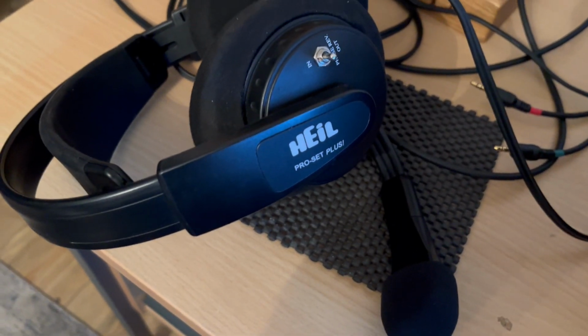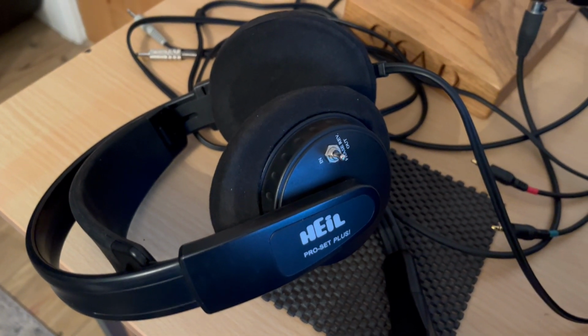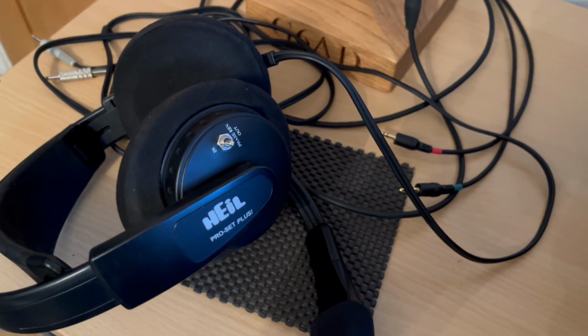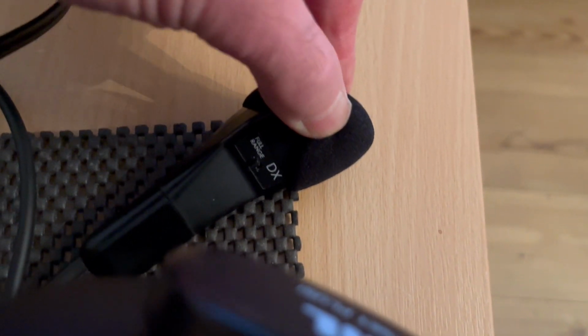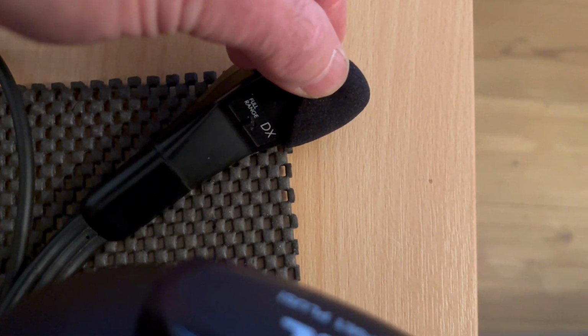This is an olden but a good one. This is an old Heil ProSet Plus, fantastic headset. It's been repaired and replaced over the years with various bits. The headband's been replaced, the cable has been replaced, and the little switch, but it continues to give good service. And the great thing about this one is under the windsock there is a switch. This one is equipped with two elements, HC4 and HC5 for DX and HC4 and HC5 for RAD2, switchable on the little switch.